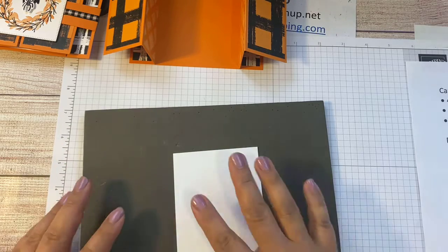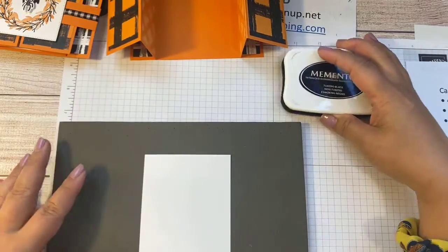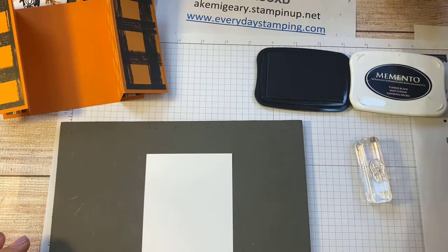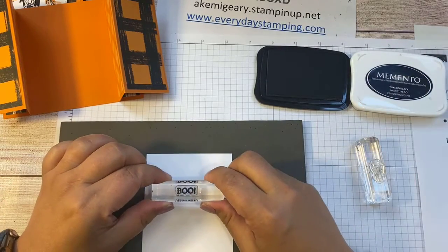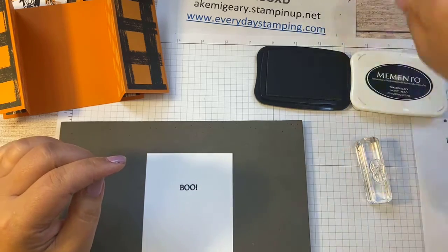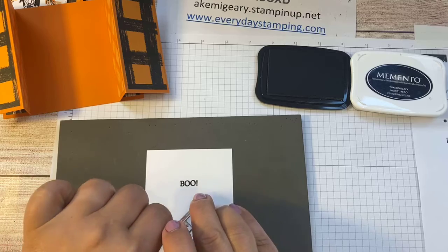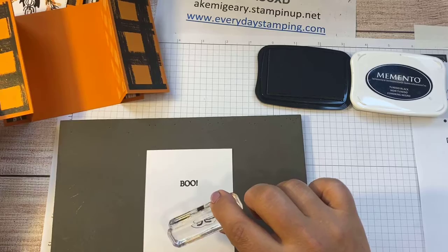Okay, this is just the basic design here, just like this. All right, now I'm gonna do the stamping part. So for the inside, I'm gonna use this one and Memento ink. And I'm looking for this sentiment, it says boo. Boo is in the center.